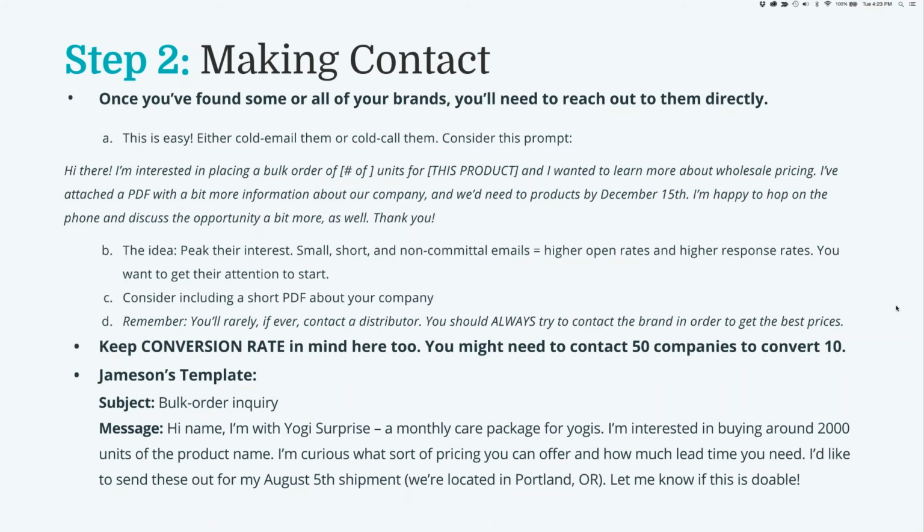So another thing I really want to mention is conversion rate. You might think about conversion rate in the paradigm of customers. I need to get 100 customers to my webpage to get 4 of them to sign up, or whatever your conversion rate might be for your box service. Same thing applies for brands. You're not going to hit up 10 brands and get 10 brands to give you product. That's just not how it works.